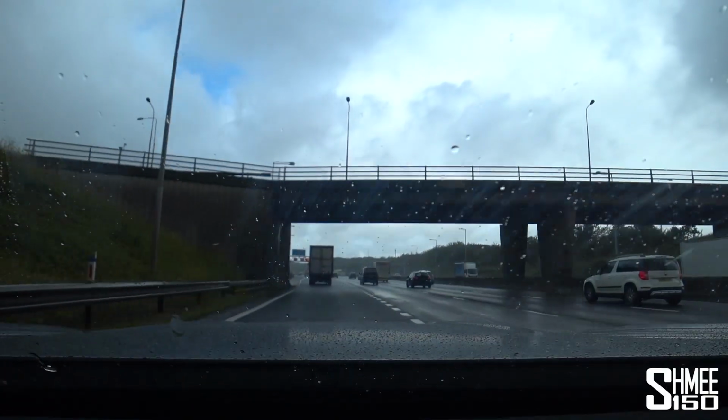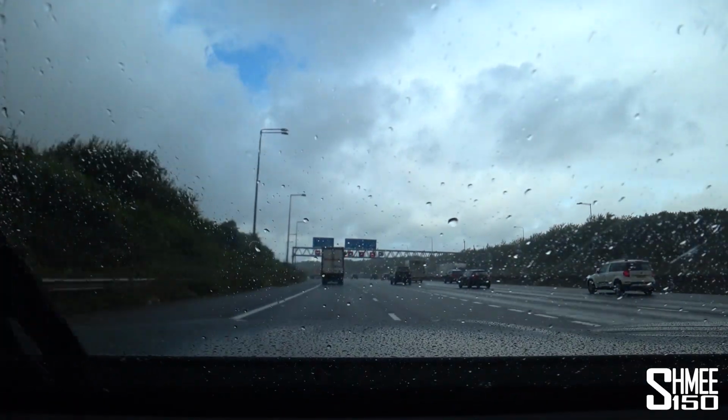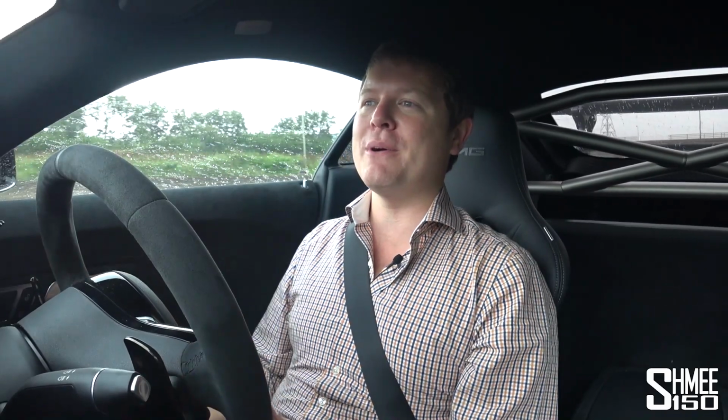I want to build up that fun with it, that experience over the next couple of years, over the next couple of decades, and to keep this Black Series trio in the collection.